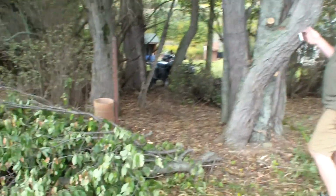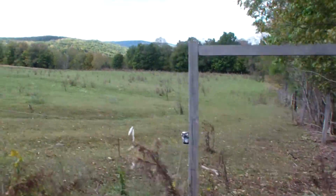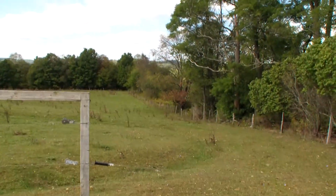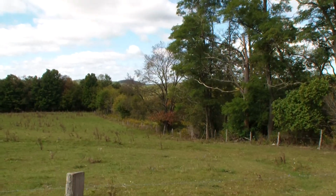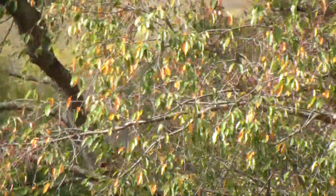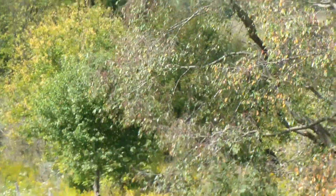Here's our second property marker. You can't see where it goes to, but we'll show you. It's on the other side of this hedgerow, down the corner of that field right there. It's pretty far down. It's probably right over here. We'll show you. Here's the views from the left side of the hedgerow. Pretty amazing.